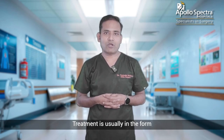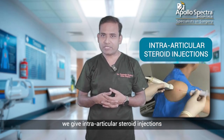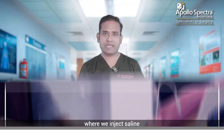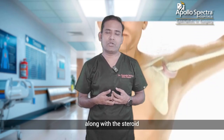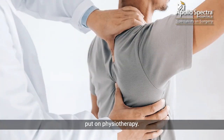Treatment is usually in the form of regular physiotherapy sessions. For some patients, we give intra-articular steroid injections. For some patients, we do something called hydrodilatation, where we inject saline along with an anesthetic and a steroid, and dilate the shoulder joint so that the capsule gets stretched, and the patient is again put on physiotherapy.